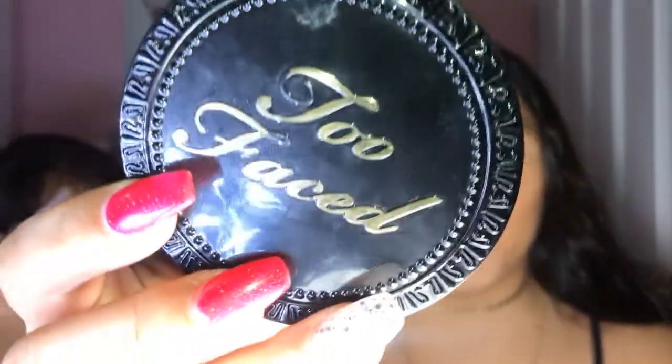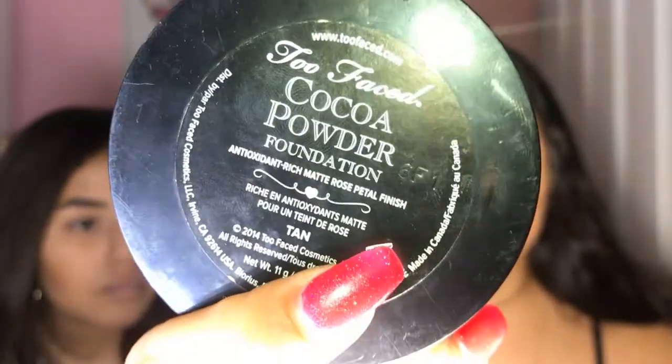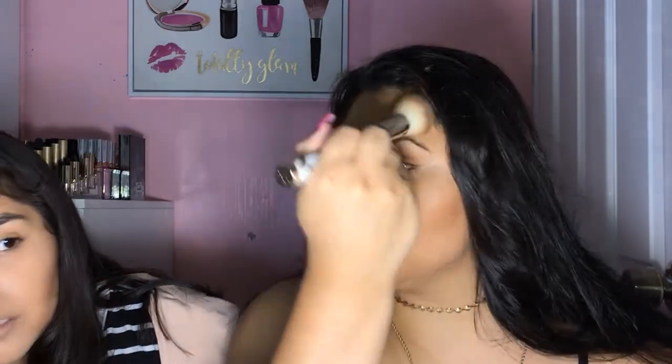Okay, and next one I'm going to be using is the Too Faced Cocoa Powder Foundation, and this one's in tan. So for that one, we're going to be using a brush, and the reason why I'm using tan is because we do not want to look too white on our concealer parts, because we already applied a really light shade. So I'm only going to be tapping it all over my face, because you want to cover up that foundation and concealer that you applied.